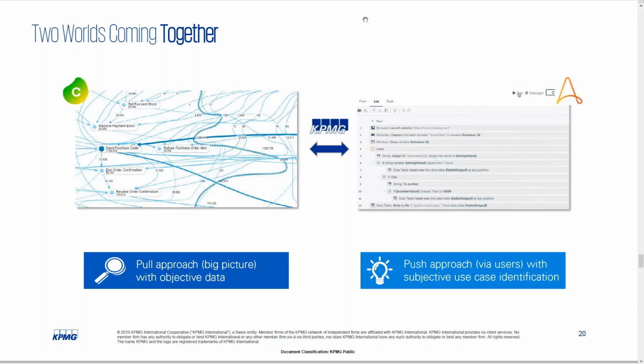Process mining offers this pull approach, the big picture with objective data, where you can calculate directly whether deploying a bot makes sense or it doesn't. So in a sense, process mining offers you the X-ray picture that you would get at the doctor, and RPA offers you the medicine. We're just in the beginning of those two concepts coming together, but I personally think that this is going to be the future. Next slide, please.